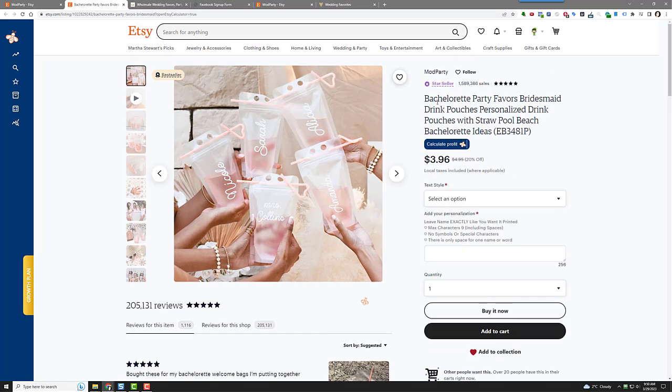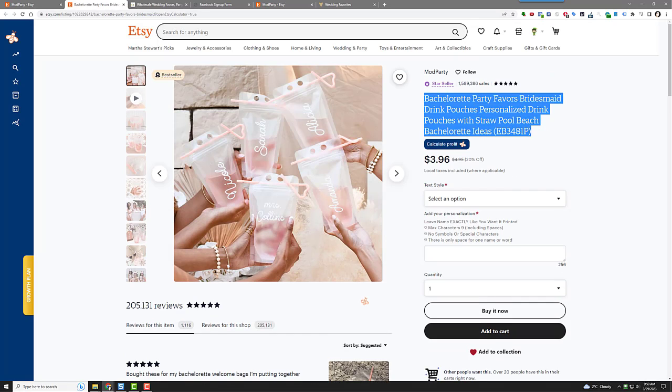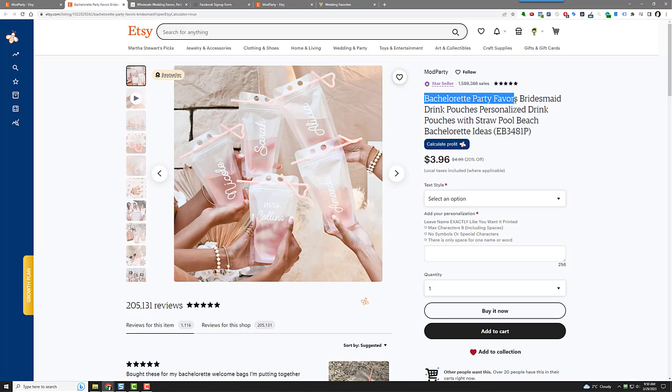What I want to look at here is look at the title. There are no commas, no hyphens, no separators at all. It is just words. So they have bachelor party favors. Then it would be like party favors. Then it would be like bridesmaid drink pouches. Then it would be like drink pouches. Then it would be like pouches personalized. And then it would be like personalized drink pouches with straw. And then, so bachelorette ideas.